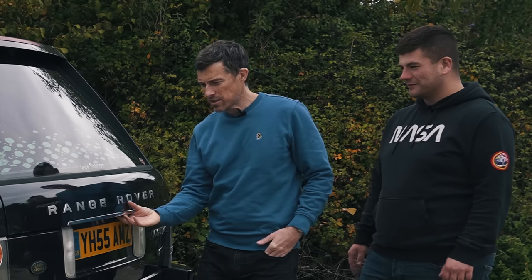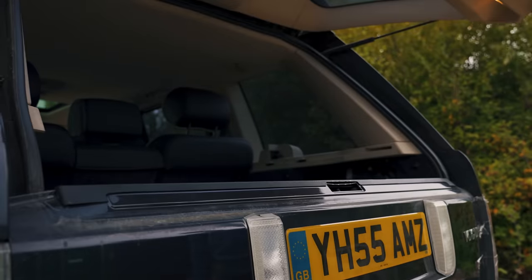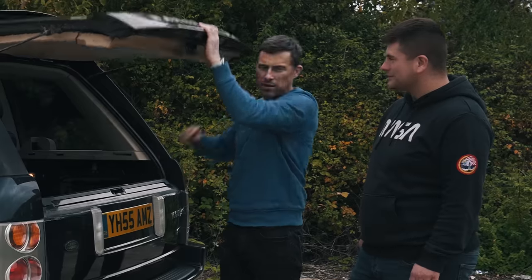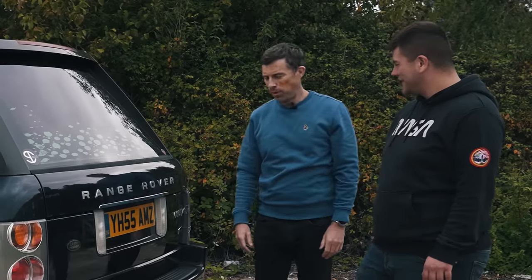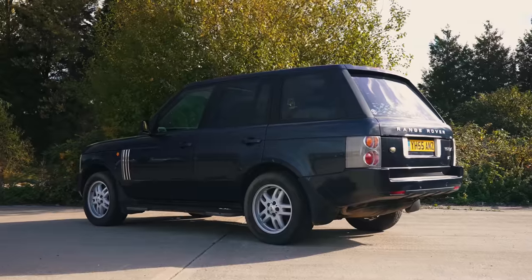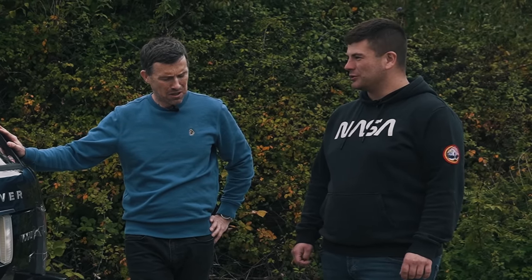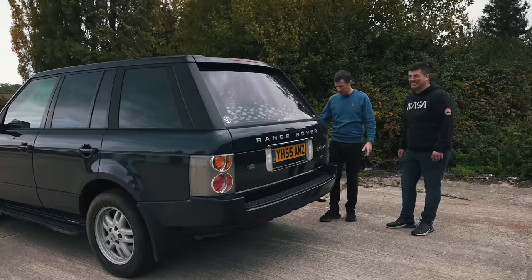One of the key things about the Range Rover is the split tailgate. Yeah, so only that bit opens, the bottom half doesn't. Bollocks. So I'm going off this car right now. Out of the three, this has the highest quantity of issues. What, a Range Rover with the highest quantity of issues compared to other cars? That's very unusual, isn't it? Yeah. Okay, let's move down this side.